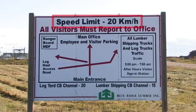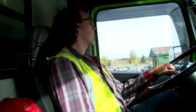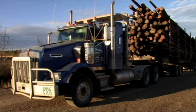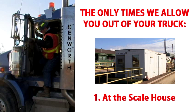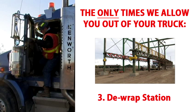The speed limit in the yard is 20 kilometers per hour. However, if there is high traffic or you are in a congested area, your maximum speed limit is 5 kilometers per hour. Due to safety hazards with moving equipment and trucks, the only times we allow you out of your truck in the yard is number 1, at the scale house, 2, using the washroom facilities across from the scale house, 3, at the DRAP station.